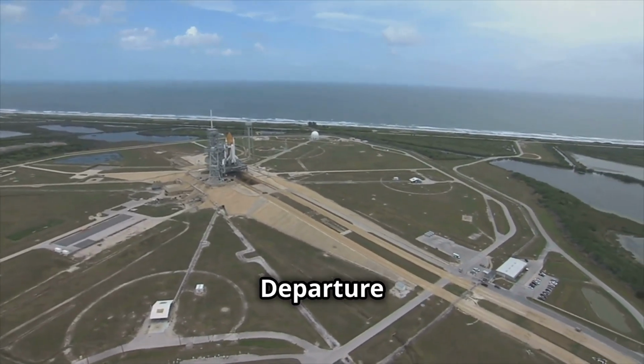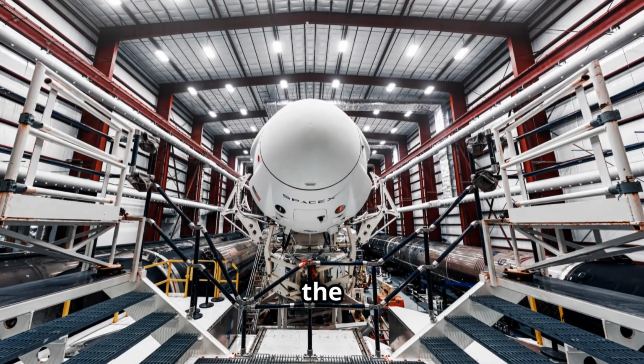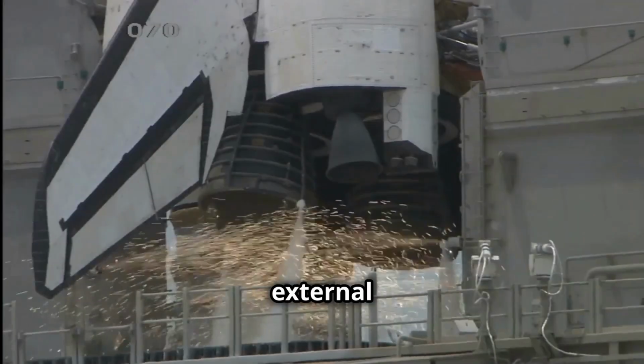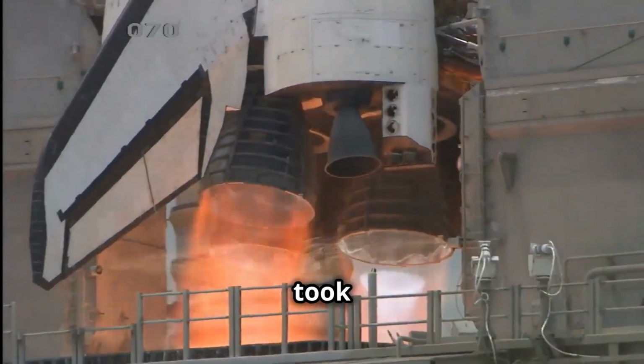Countdown to departure. Final preparations for launch. Once at the launch pad, the Space Shuttle underwent a series of meticulous checks and preparations. The external tank was filled with liquid hydrogen and liquid oxygen, a process that took several hours.